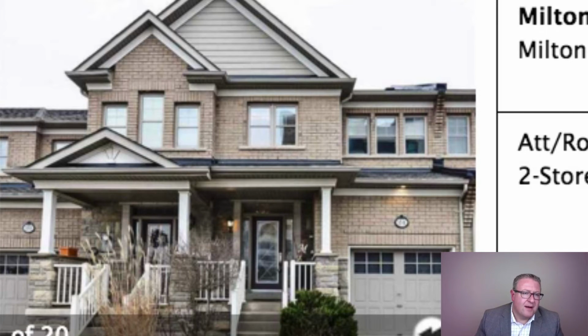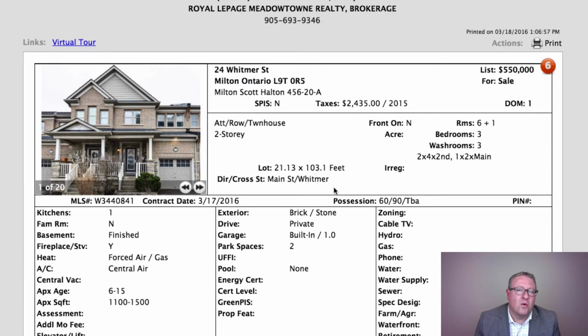Some things I don't like about it, but it definitely looks really good. The model home quality tends to attract people and gets them to pay a pretty good penny for it. So we'll see what happens.